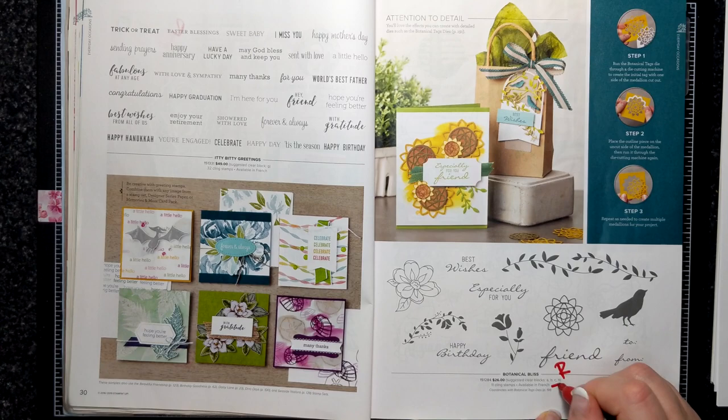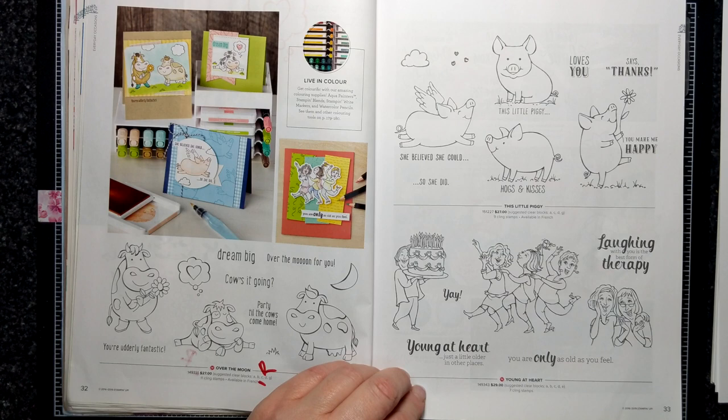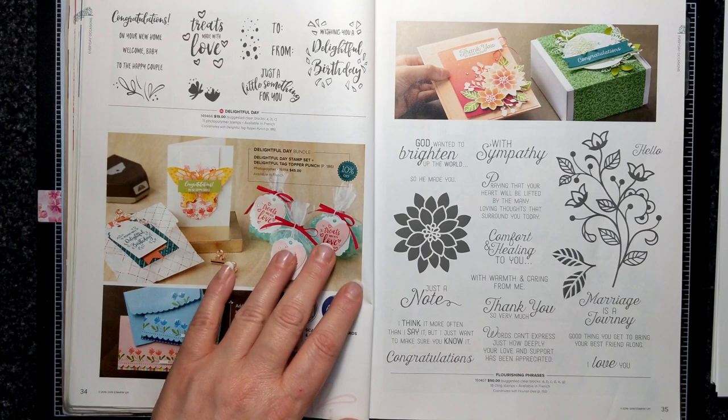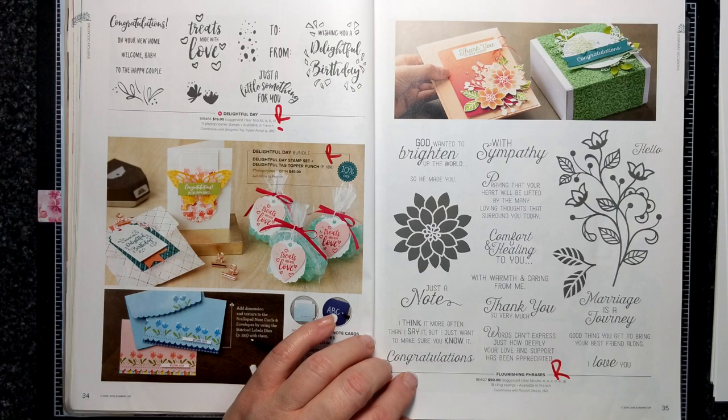Then on page 32, Over the Moon, retired, and the French version. Young at Heart, retired. This Little Piggy, retired, and the French version. Page 34, Delightful Day, retired, and the bundle. Page 35, the Flourishing Phrases, is retiring, and the French version as well.